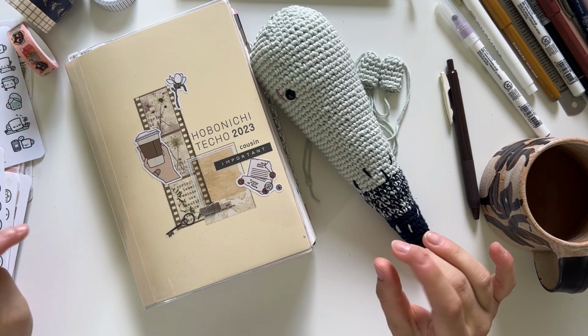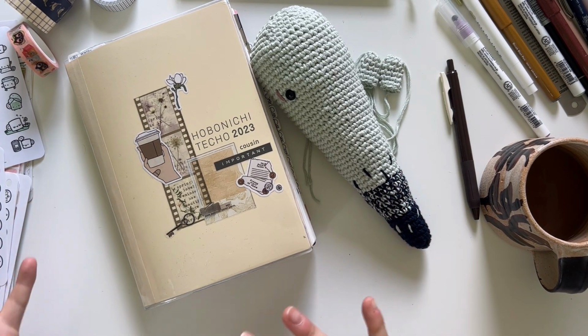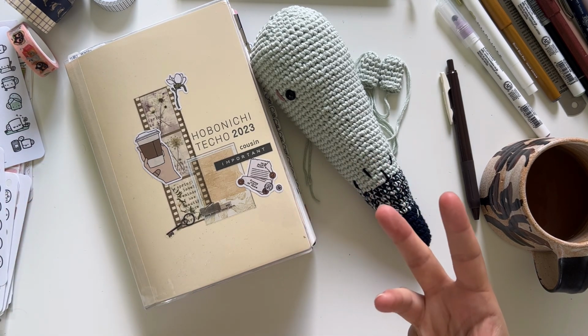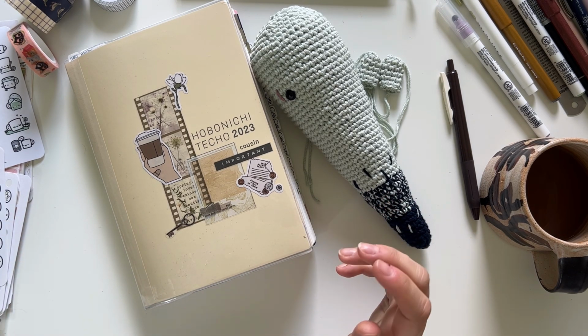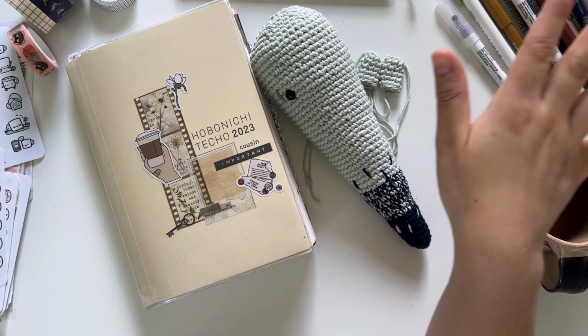I've never been to anything like that before. And I think maybe next week I'll do a stationery chat sort of thing, talking about what I picked up while I was there, and I also maybe will go into more of an in-depth rant about the 2024 planners.